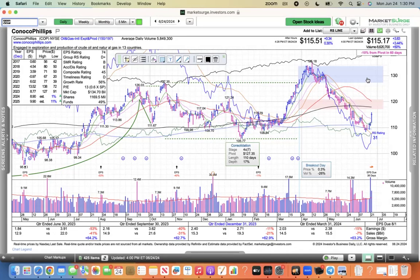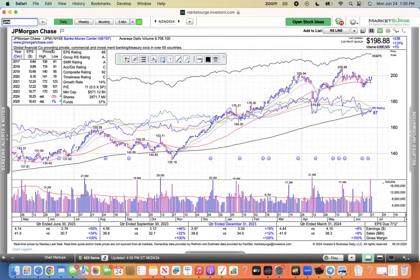This is the last week of the quarter. You're going to see some index rebalancing. You're going to see some window dressing. You're going to see some crazy moves, and that's why I say to be cautious this week, especially if you're in these growth names that have had a lot of profits.